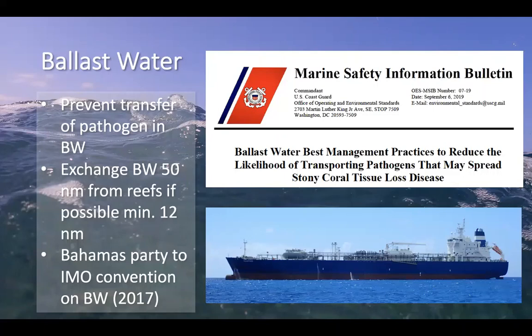But basically, U.S. Coast Guard and other recommendations are a minimum of 12 nautical miles away from reefs in over 200 meters of water is where the closest to shore you should be dumping ballast water. 50 nautical miles is better, and farther away is better, basically. There needs to be enforcement. There might need to be reinforced legal ways of enforcing this within the Bahamas, but definitely stopping the spread from elsewhere, preventing it from getting from the Bahamas to other places now, and also preventing it from going from island to island in the Bahamas is really what we need to be focused on at this point.